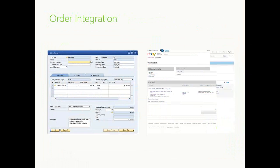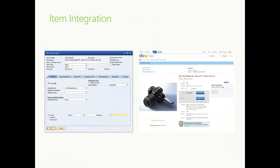Moving on to the next integration touch point, item integration. ERP items defined in SAP Business One master data can be uploaded to eBay, and merchants can list items under their own listing. They can choose whether the item will be sold at a fixed price or allow bidding on that item, all from their SAP Business One ERP system. Item price, description, availability and selected image through eBay search can all be set from the SAP Business One side.